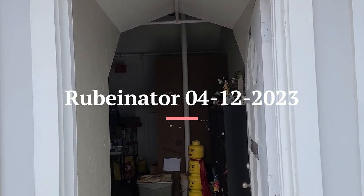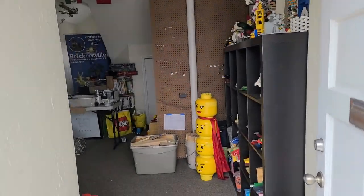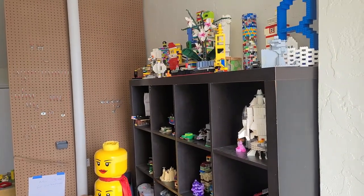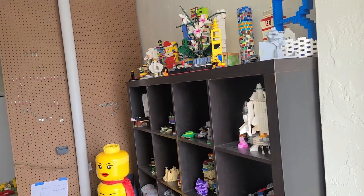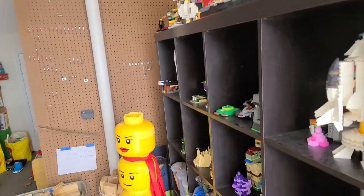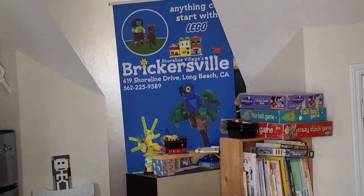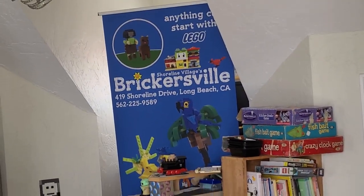Welcome to Makersville. This is Shoreline Village in Long Beach, California, our makerspace. This is a remnant of the past and an ongoing tribute to the fact that we are a bricker space as well. And when we are exactly and exclusively a bricker space, we call it Brickersville.